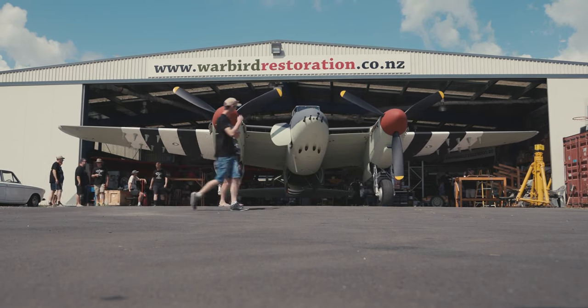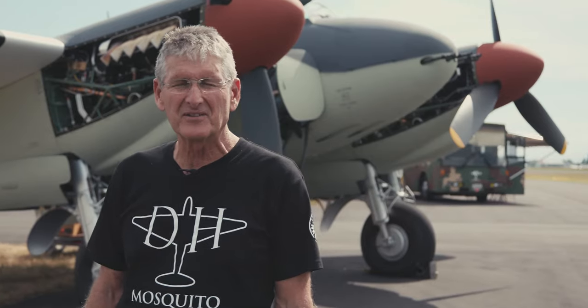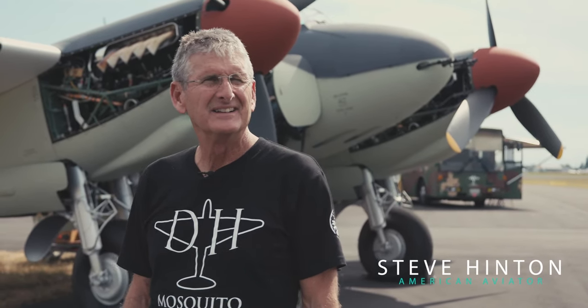Hi, I'm Steve Hinton, and I'm here in Auckland at the Ardmore Airport, standing in front of this beautiful, fresh, yet to be flown, brand new De Havilland Mosquito.